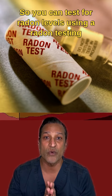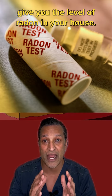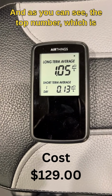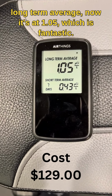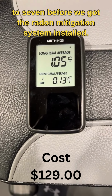You can test for radon levels using a radon testing kit, which you can then send into the manufacturer, and they'll give you the level of radon in your house. So instead of buying the radon test that you mail in, I decided to buy a digital one from Home Depot. And as you can see, the top number, which is the long-term average, is now at 1.05, which is fantastic. It's less than 2, but it used to be 6 to 7 before we got the radon mitigation system installed.